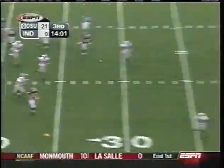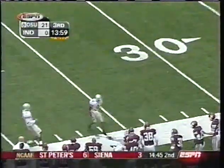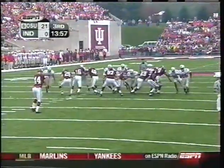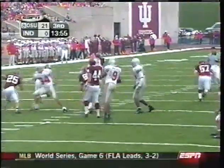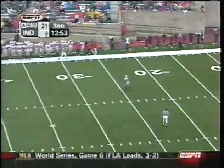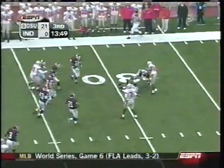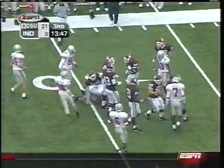Here's LaVecchio on the move. A flag down. LaVecchio. Good catch, but out of bounds. Incomplete. Gets off a good high spiral. Driving Jenkins back to the 22. Jenkins is brought down at the 30, an 8-yard return.